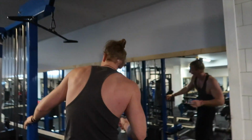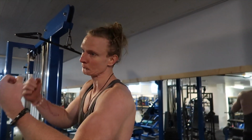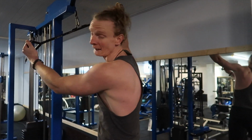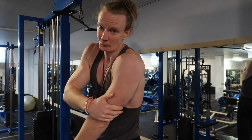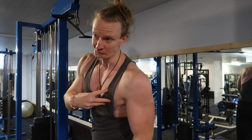So especially with somebody like me who is arm dominant, if I do anything like this, my back is not being engaged. So the trick when you start out in bodybuilding or fitness is engaging the right muscles. Same way with bench press. For me, it's a lot of triceps and a lot of shoulders. I rarely feel sore in my chest when I do bench presses.